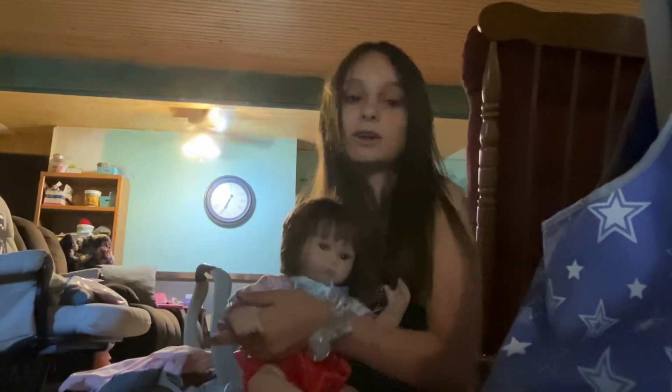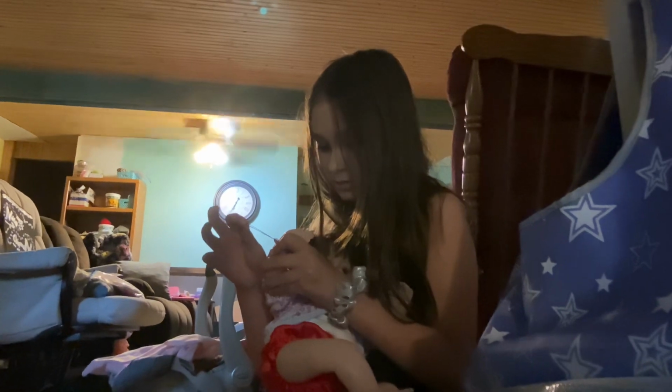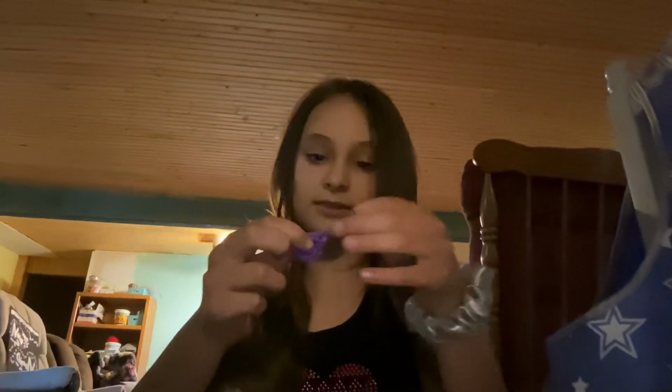Okay, so we're gonna do the room tour of, actually the nursery tour of, is your bracelet breaking? Yeah, I'll have to fix that. I kind of did this bracelet badly. I accidentally had four on there and there's this weird wonky little bit right there. You can see it, hold on. See, there's this extra string.